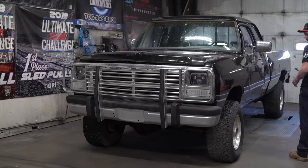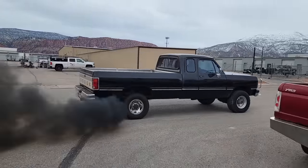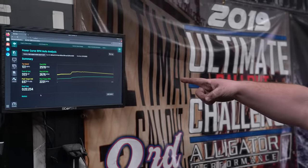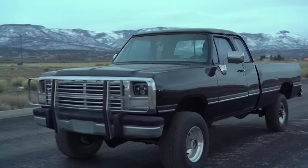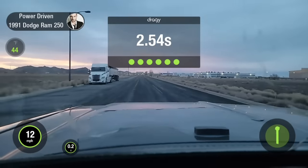In the shop with me today is a beautiful 1991 Dodge Ram equipped with the 12-valve Cummins. This is the first generation Cummins with a VE pump, not known to be that strong. Look at it, we put up a horsepower. This is the slowest truck I've ever driven. We're gonna throw it on the dyno, see how much horsepower and torque it makes stock, and then we're gonna double it.